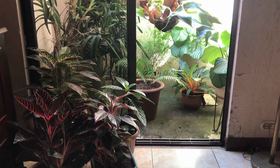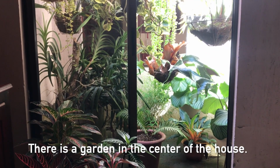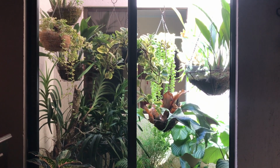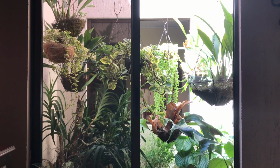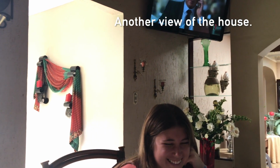It was the second full week of class, so a lot of it has just been getting into the swing of everything, getting used to living in this house. Hay un jardín en el centro de la casa. It is probably one of my favorite things about this house. We always keep these windows open and the wind and the sunlight just comes in. Un otro visto.